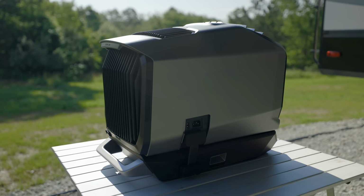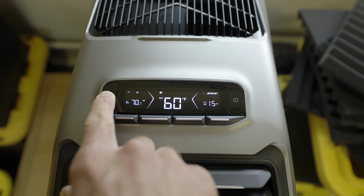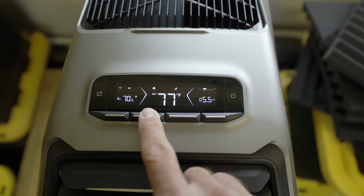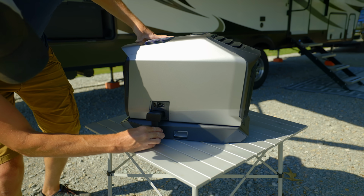Now we can just kind of go around this thing and you can see the different features that are packed into it, in case you're interested in a portable AC unit. You have the display on top. I think they made an improvement over the last one. Easy to be able to change the modes and the settings. You have your power options on the side. We're obviously connected to the battery at this time.